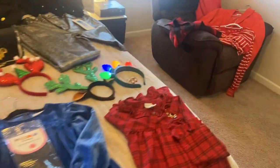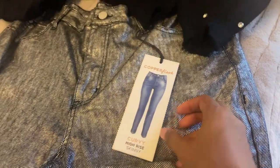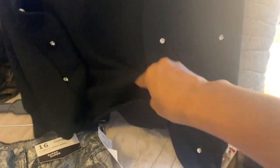And then lastly, from Burlington, I have these silver shimmery pants. They're by the brand Copper Flash. And I'm gonna pair them with this sweater that I got from Burlington with these cute little rhinestones on it. This is by the brand, let me see if I can see it, you guys. I may not be able to see it because I don't see a brand up here. But look at that super cute sweater with the rhinestones on it. Sorry, you guys. I don't think I'm going to be able to find a brand for this.